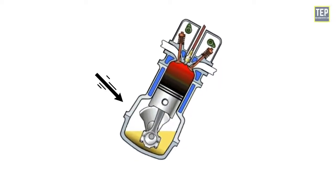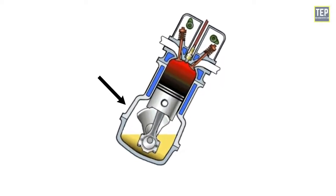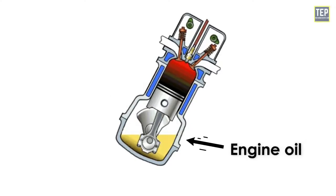The main reason for the inclination is that the area in which the piston moves becomes inclined instead of dead vertical. When the area in which the piston moves is inclined, more surface area is occupied by the engine oil.